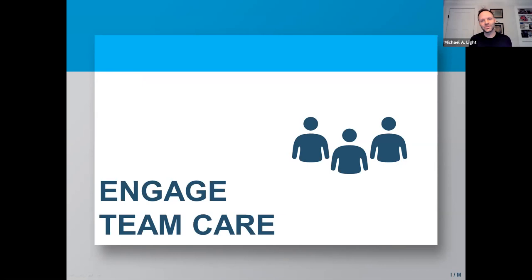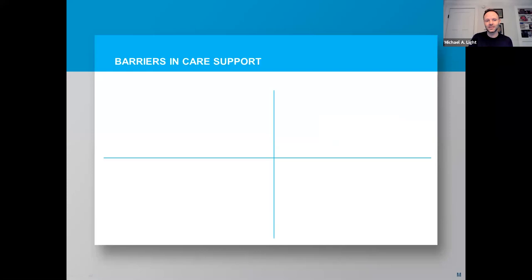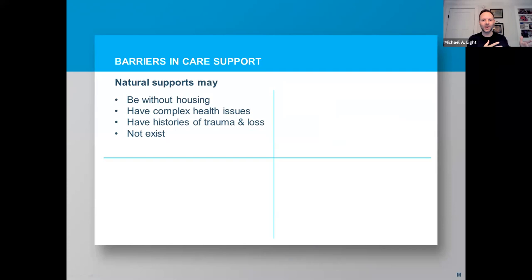And I think it can be a little bit more complicated and a little bit more broad. There are people that we don't typically include in healthcare discussions that are sometimes really meaningful to engage in our planning with patients. So when I think about some of the barriers that people face in care support, sometimes those are natural supports, the friends, the family, the close loved ones.